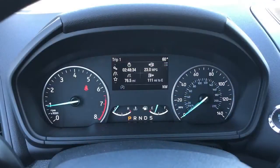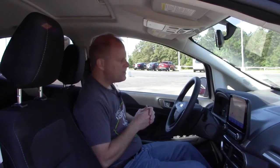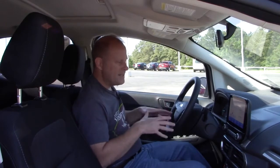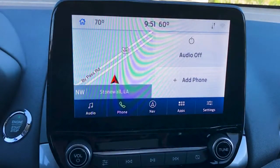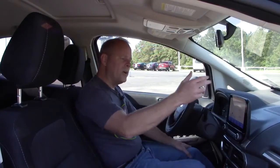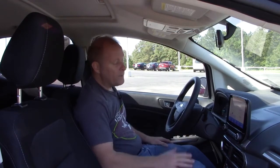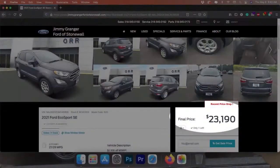And even though there's not a lot here to talk about, a few years ago, well, now quite a few years ago, most people wouldn't have thought about this kind of technology in an SUV of this size. Of course, you've got the Sync 3 infotainment system, something very easy to use, navigation. You can pair your phone to that. A lot of different features and functionality there, quite a bit actually. For a vehicle that comes in a little under $26,000 on the sticker, well, that's not bad.